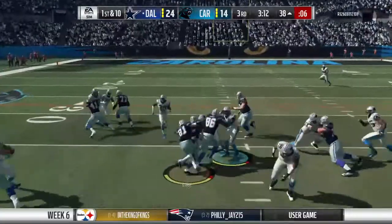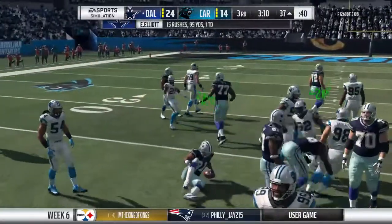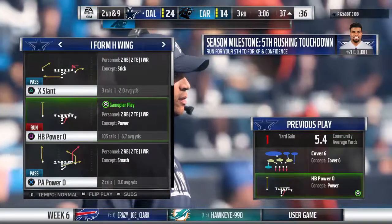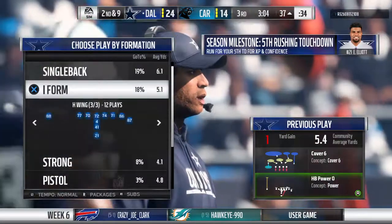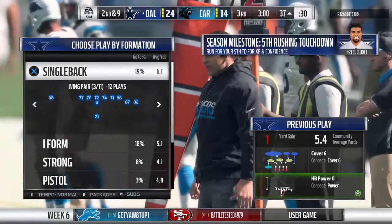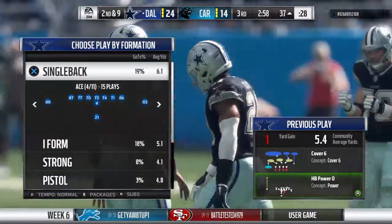They stay on the ground, but this time it's Elliott. Just a yard on the first down carry, so it's 2nd and 9. This is what happens sometimes when you abandon the running game. It's hard to get back to it because once guys get out of that mentality of firing out and hitting people, hard to get them started again occasionally.